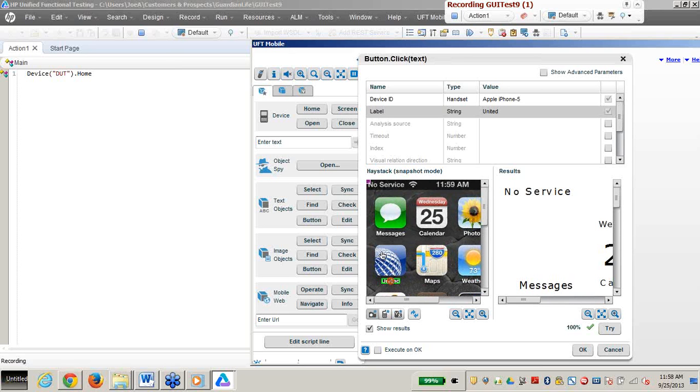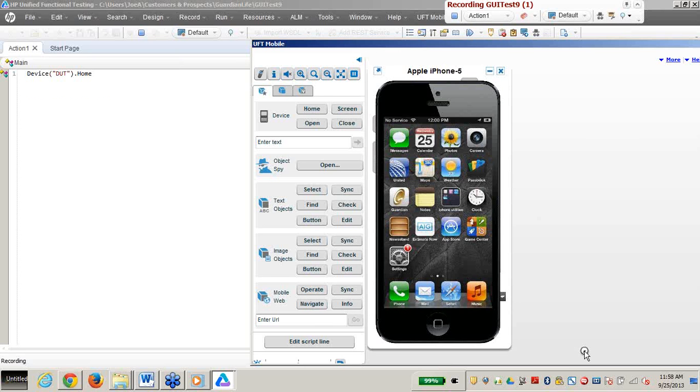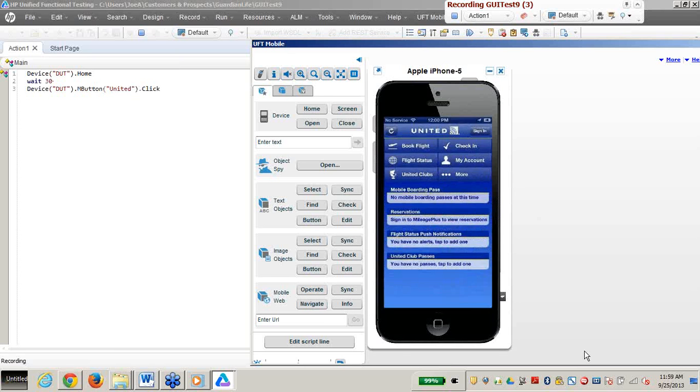Okay? So as you can see now, no matter where this icon is, if these other icons are deleted and this moves around, it doesn't matter. My OCR is going to be able to find that, and it's going to be able to execute and click on that specific button. Okay? So now it's going to select my United application and open up my application.